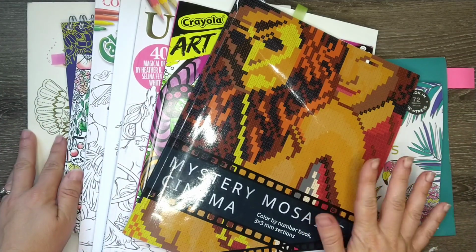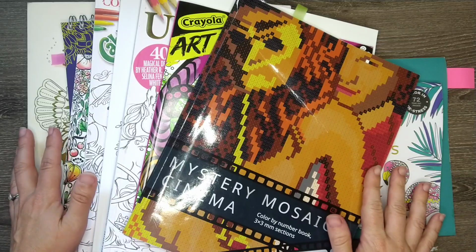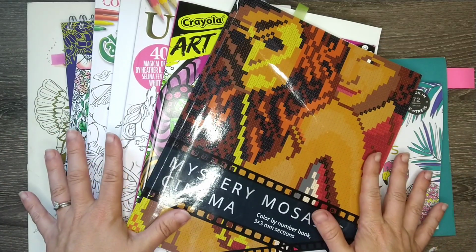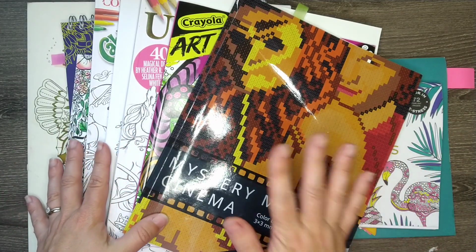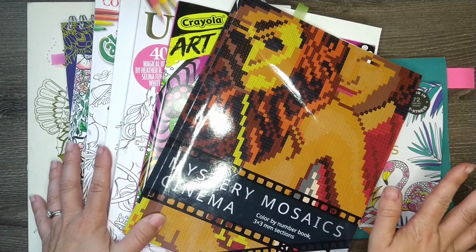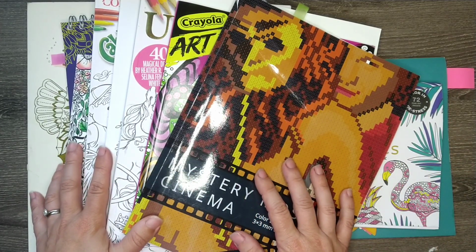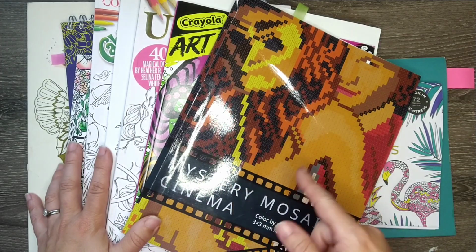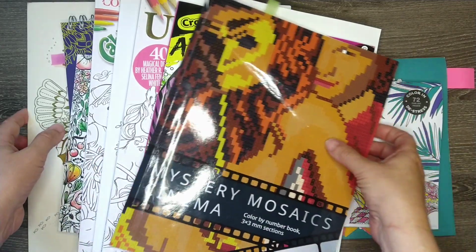I can't call it completed pages this month in good conscience because there's so very little of completed pages. I definitely did a lot of coloring. I didn't do a lot of finishing. So I'm going to show everything I worked on regardless of whether it's completed or not, and then hopefully set myself to finish some of these pages up in this coming month. So let's go ahead and get into it.